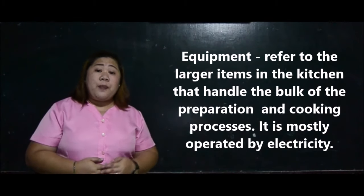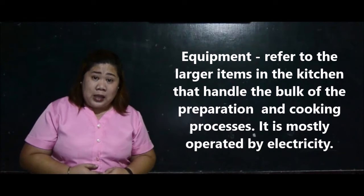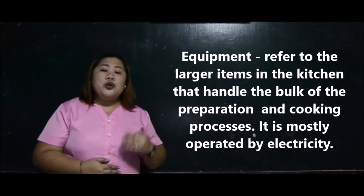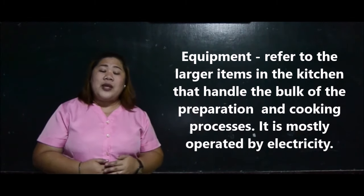Next category is the equipment. Always remember that equipment involves electricity. So please be careful when you are using any types of equipment.